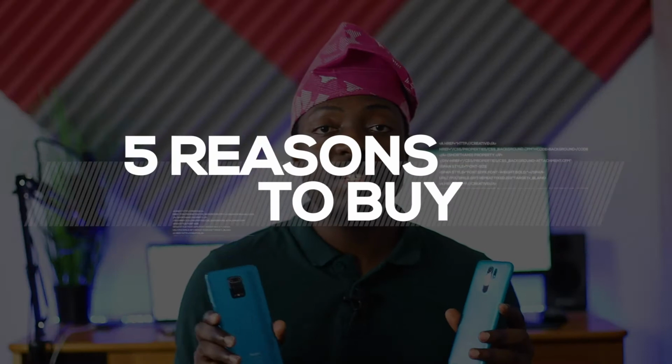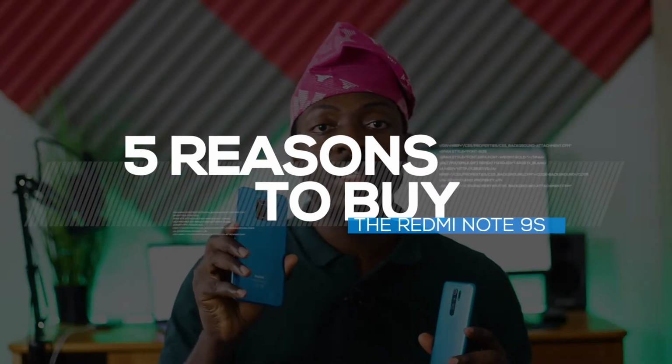So basically both devices are budget devices, but the truth is a budget is quite subjective. My budget might be different from your budget. And who sets the limit to a budget? It's definitely you. But if you want to get a budget device, you should definitely go for something that gives you true value for money. And that would definitely be the Redmi Note 9S. So I'm going to be sharing with you 5 reasons why you should go for the Redmi Note 9S instead of the Redmi 9.